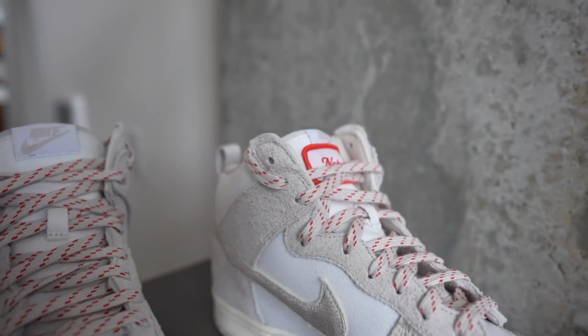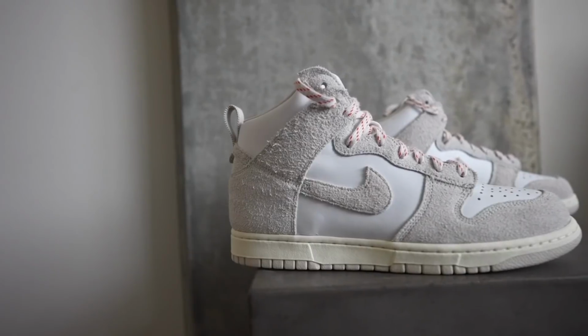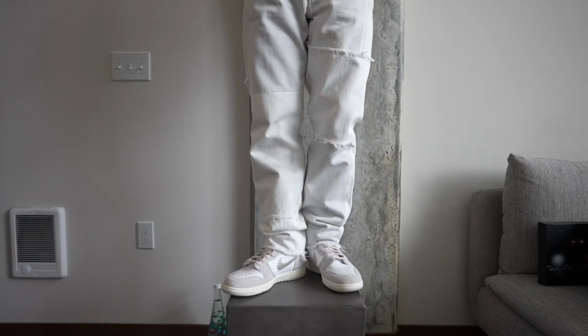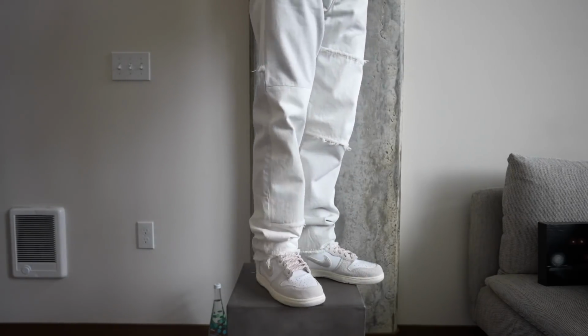You have what looks to be some sort of work patch that says Noter. So you have the little branding on the tongue on one of the sneakers. And then of course on the swoosh, you do have two hands being held, which is like the Noter logo. And they've done this on past Nike collaborations as well. I just like it because it makes me think of holding Christian's hand.